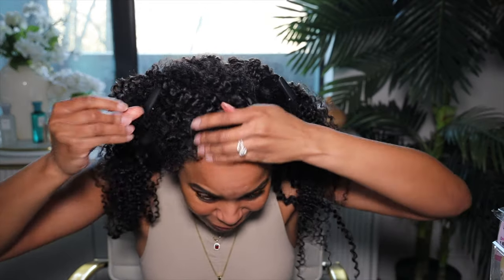It looks good. Okay, so now that that's complete, all we have to do is apply the wig. I'm not flattening the hairline on this because this has kinky curly edges. And to me, kinky curly edges look so realistic that you don't even mess with them. I mean, you can straighten them if you want to, but what's the point? I'm gonna go ahead and apply this wig.